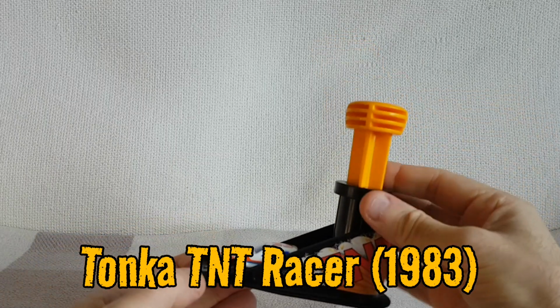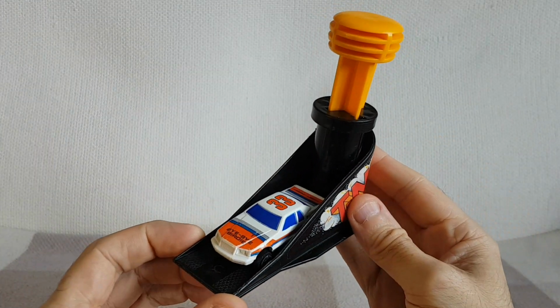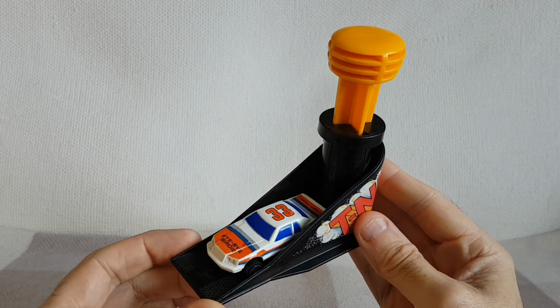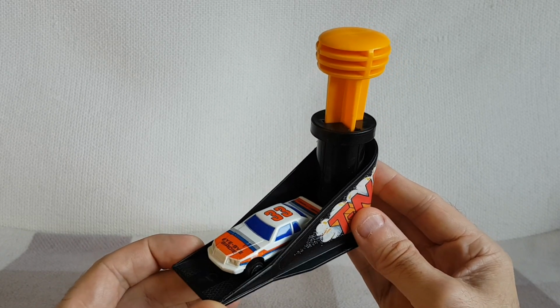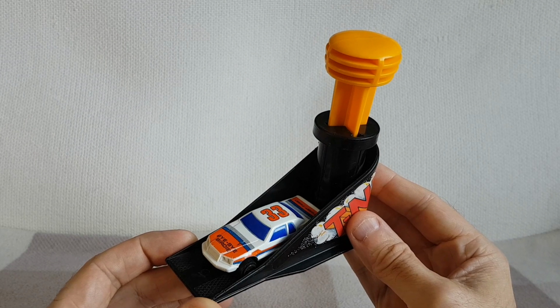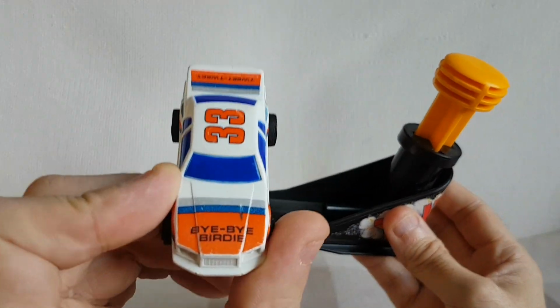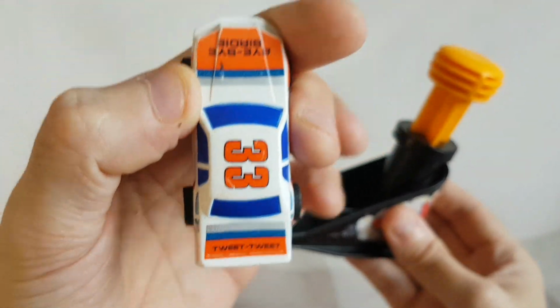Okay, so the first item that I've got to show you guys this week is another Tonka TNT racer from 1983. Now, you may have seen a few of these on the channel before. I think I've got 6 more of these, so this will be the 7th one I've got now. I think I'm probably going to stop collecting these. There are quite a few more, but I think 7 is a reasonably good amount to have. So this one is called Bye Bye Birdie, and it says tweet tweet on the back.